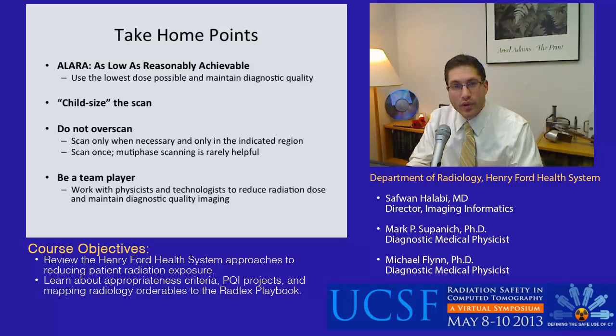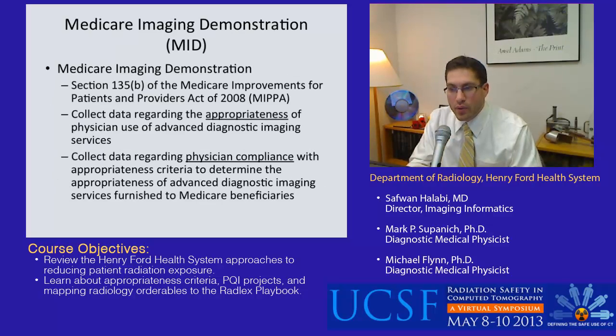The take-home points with this PQI project was to, again, ALARA, as low as reasonably achievable, basically stating the lowest dose possible to maintain diagnostic quality, to child size the scan, to not overscan, so only scan when necessary and only in the indicated region of interest, and to only scan once. A lot of the multiphasic scanning that's done in the adult population does not really yield much benefit in the pediatric population. And also to be a team player, to work with physicists and technologists to reduce radiation dose and maintain diagnostic quality imaging. Now, going to our second phase is looking at clinical decision support.